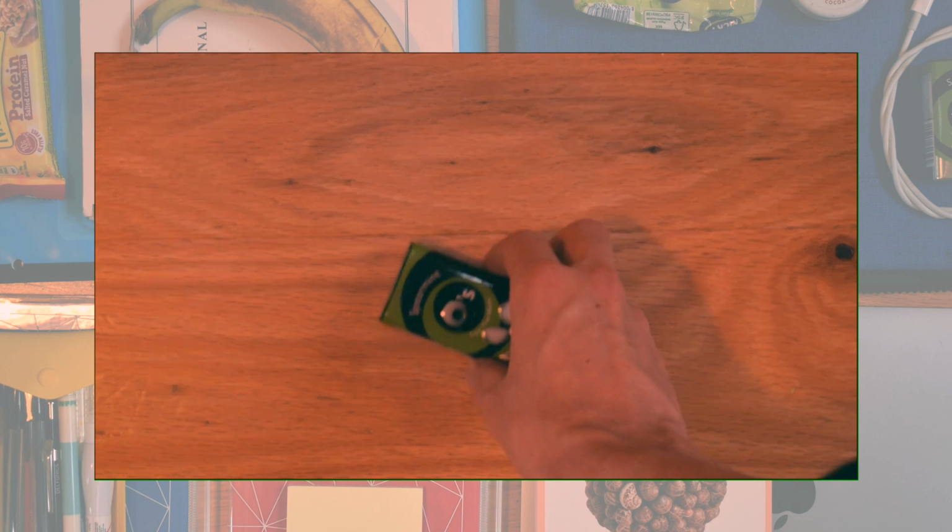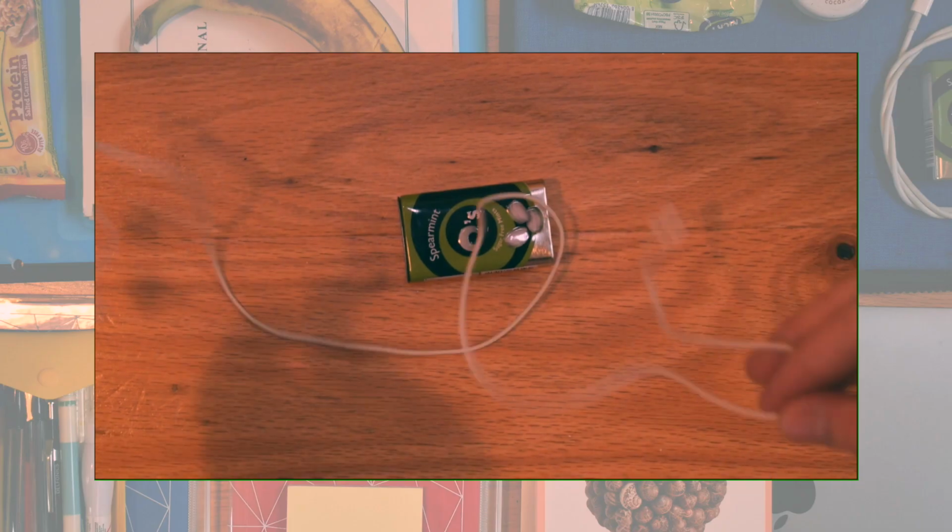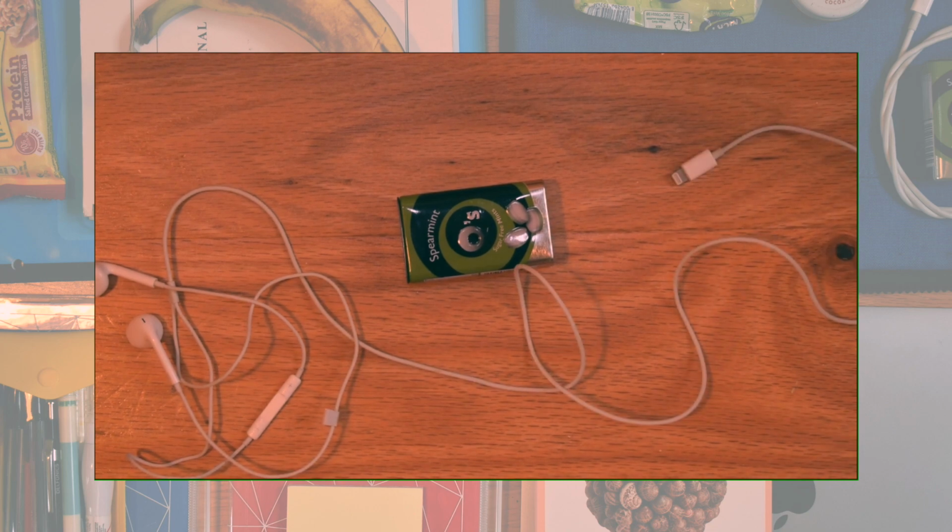And then finally for this pocket, we have a mint tin. I actually have earbuds in here because that is an original concept. These are not my normal earbuds. These are actually earbuds that I borrowed off my brother, who has about 17 pairs of earbuds. The earbuds that I was using that fit into the container better actually gave up the ghost recently. One of them just stopped playing sound.